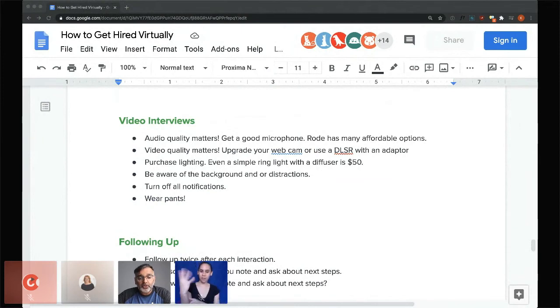Get a microphone that's professional. Get a good video DSLR, a webcam. Rode is a great brand. I'm using their microphone right here. I use a DSLR connected to a Cam Link, which gives really high, nice quality. I've purchased a light. You can purchase all three things usually for less than $150: a good light, a good camera, and a good microphone, right? And unfortunately, look, we're going to be in this pandemic for a while. Video interviews are not going anywhere. If you can find the finances to invest in that, it's super important.